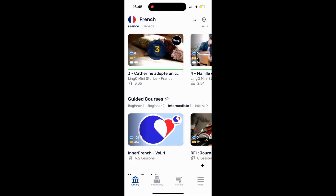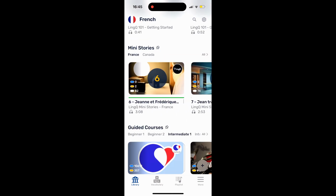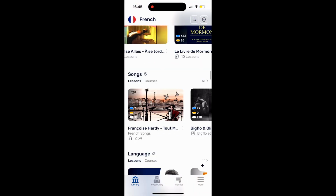Their entire library is huge, and it includes real books, short stories, podcasts, YouTube videos, articles, and songs. Many lessons will also have recorded audio to go along with the text.